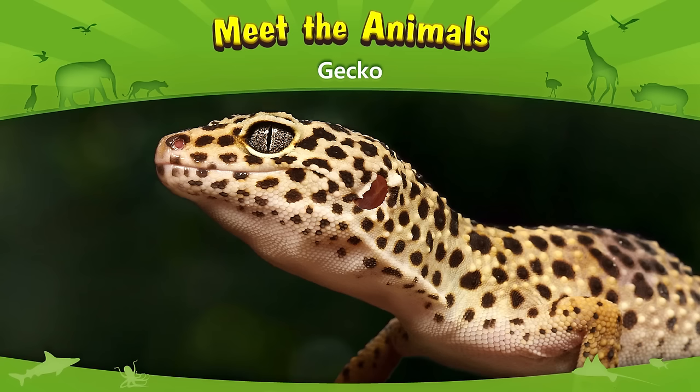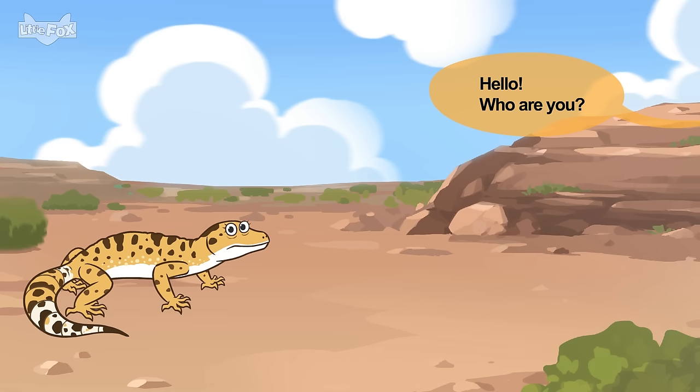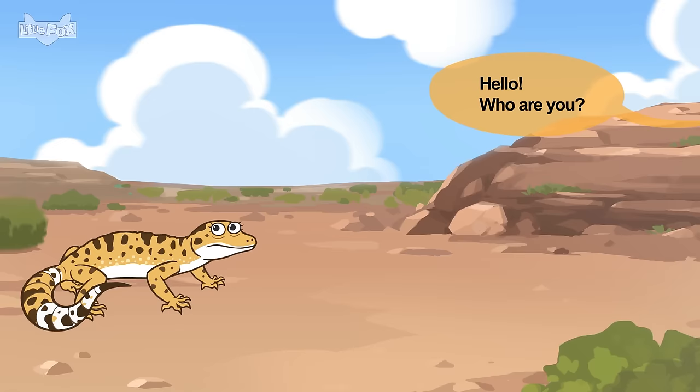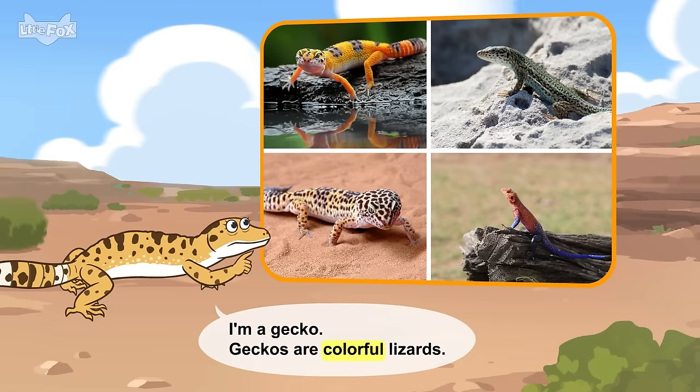Meet the animals. Gecko. Hello. Who are you? I'm a gecko. Geckos are colorful lizards.